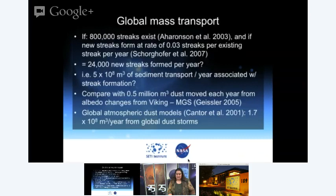And what that tells you is that if our assumptions are correct, this is a lot of sediment that's transported in the formation of these slope streaks. It's actually comparable, or on the same order of magnitude, to what's transported in global dust events. So from global dust storms, a lot of material could be moved in these.